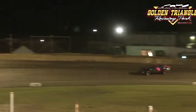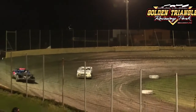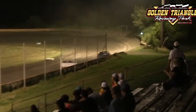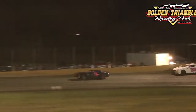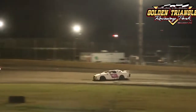Mistake by Schneider may cost him. Gonna have to reel in Guillory. Guillory with a mistake. Ladies and gentlemen, two drivers that don't have a lot of seat time in this class are both driving like there is no tomorrow, each looking for their first feature win.